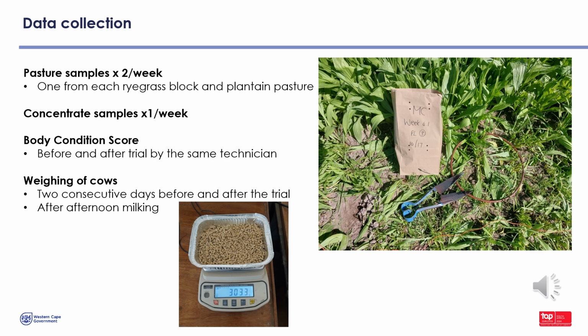Pasture samples of both ryegrass and plantain pasture were collected twice a week by placing a metal ring at 3 random locations and cutting 5 mm from the ground. Concentrate samples were collected once a week by means of a grab sample from various feeders. Body condition score was done before and after the trial by the same technician. Cows were weighed on 2 consecutive days before and after the trial. This weighing occurred after the afternoon milking.